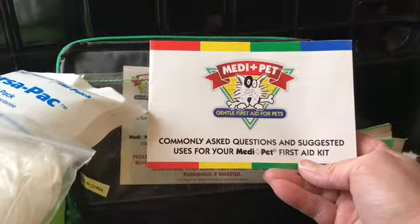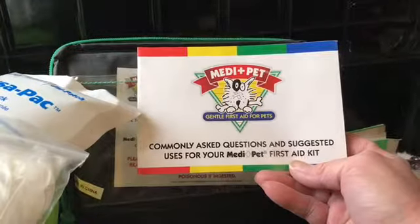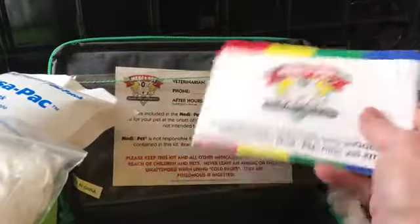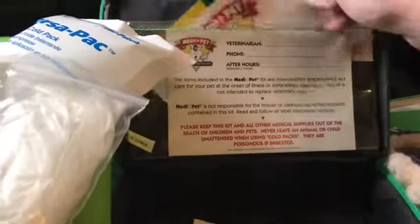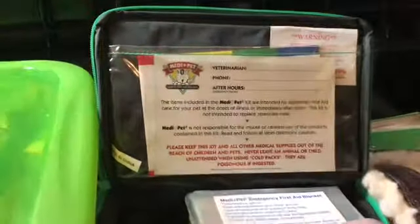I was trained in pet CPR and first aid, and I was also able to give classes. So I feel that this first aid kit is very important to have, and I need to replenish because most of these things I went through again, and you also have to look at expiration dates too, which is important, but I definitely need to replenish my first aid kit.